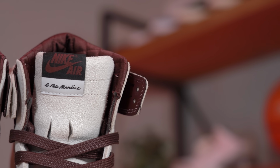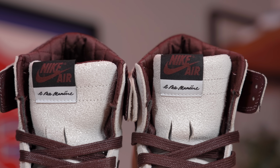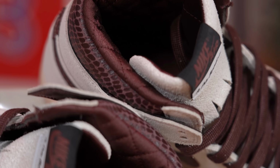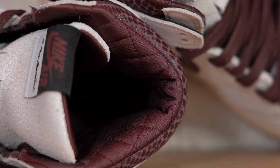Underneath the laces, you've got more of that cracked white leather on the tongue, and at the top of the tongue, you've got this tag with the Nike Air branding in maroon and the Ma Maniere logo just below it in black and white. Moving inside the sneaker, you get to another luxurious feeling detail with the quilted sock liner that comes in maroon. That's a detail that seems to be a carryover from the Ma Maniere Air Jordan 3s, and while it's not something you can really see while you're wearing the shoe, it's something that I really like because it does make the shoe feel a lot more designer.